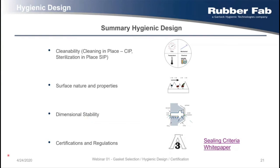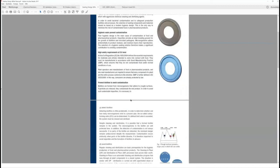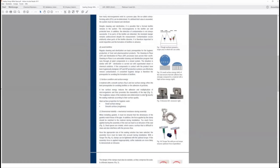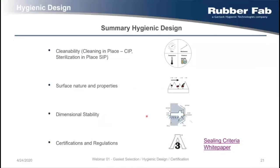And what I also have for you is another document which we created, which you can see here. This is a white paper about sealing design criteria, which talks about these 4 main points we chose at Rubberfab, which is our recommendation to have a look into. As you can see here, there's also surface energy, intrusion, recession explained, and maintenance with torque tees. These documents are for sharing, and we will share them with you later.